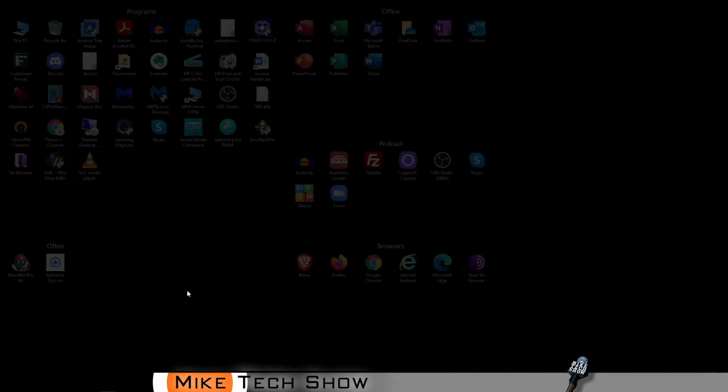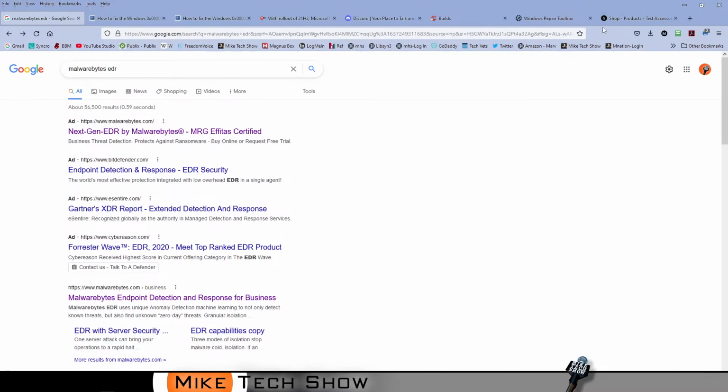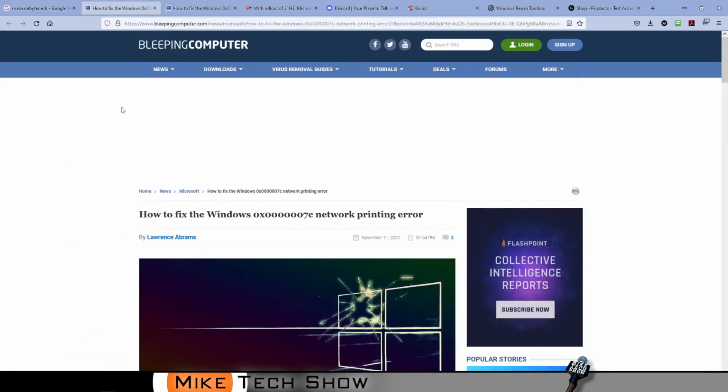And what I'm going to do is now display my screen, and I'm going to bring up the browser. Hold on a second. And give me a, hold on. Bookmark toolbar. There we go. Okay.